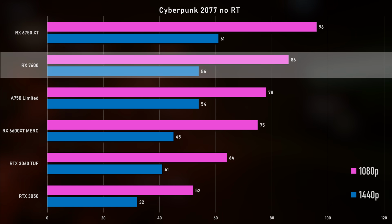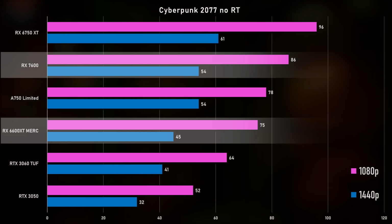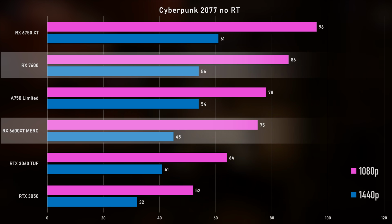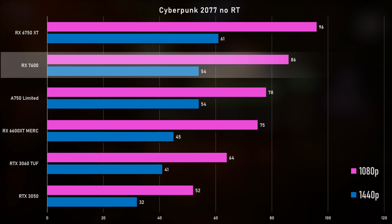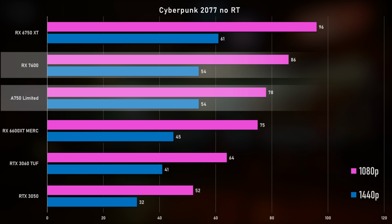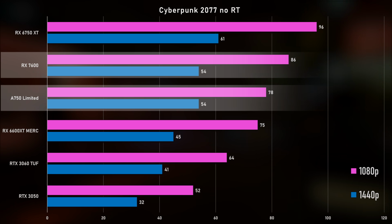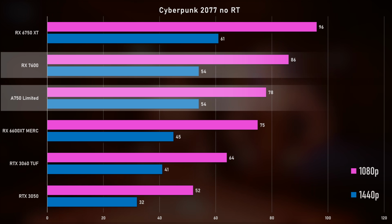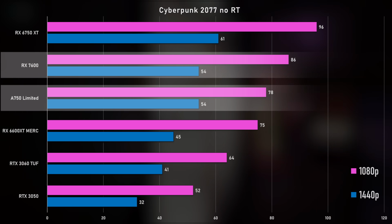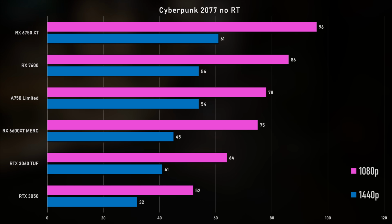Moving on to Cyberpunk with no ray tracing, the 7600 scored a good 10 FPS gain in 1080p over the 6600 XT Merc. About the same FPS in 1440p as well. The A750 climbs ahead of the 6600 XT in Cyberpunk non-ray tracing, which is pretty interesting again. Like I've said before, Intel's driver team is making huge strides in improving their performance, and it's been really interesting to see the difference in these scores. And no surprise, as usual, the RTX 3060 and the 3050 are rounding out the bottom of the chart.